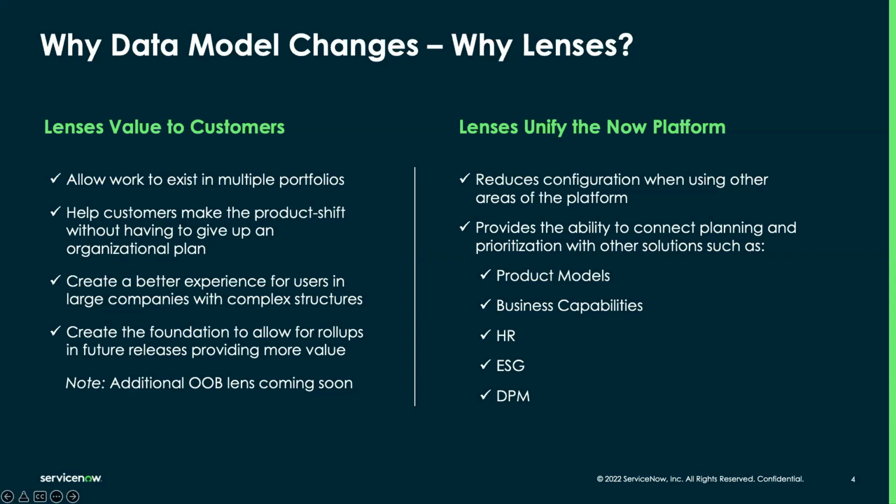Lenses are also a great way to unify within the Now platform, because no matter where you are in the Now platform, whether you're in HR, ESG, you're using digital portfolio management, you're using product models, you're handling business capabilities, maybe as an enterprise architect, we need to plan as all of those people. And so strategic portfolio management and specifically Alignment Planner Workspace are going to allow us to plan within the Now platform, no matter what solution you're using.